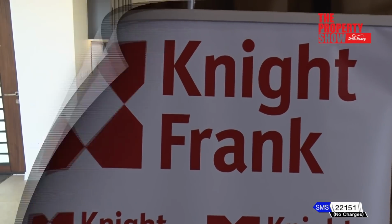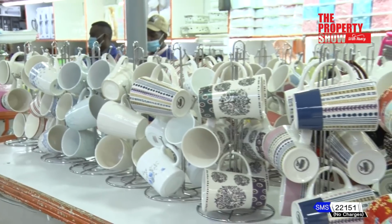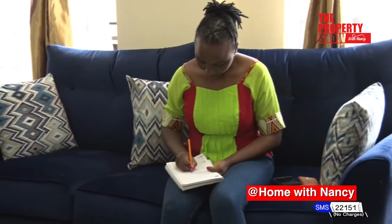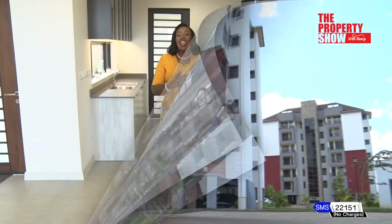2020 saw a fairly heavy impact on all sectors of the property market, and in 2021 we're expecting to see a recovery across all sectors. The Accessory spot pointing us to the right direction on where to find affordable utensils. Our favorite home ownership segment with yet another exciting experience. And why I'm saying start early is because you will not struggle as much, especially if you have savings, in raising what is needed to start the home ownership journey. And lastly, the property gallery with our super bargain deals available under private treaty terms.